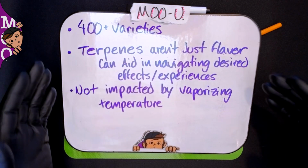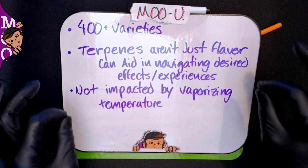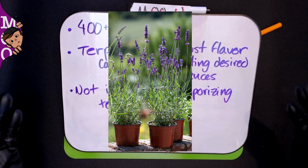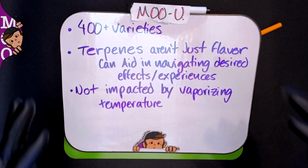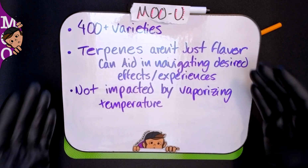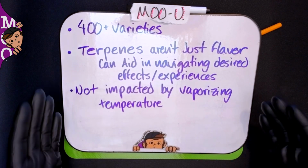And not only are they just the smell and flavor, but they really can help navigate the effect and experiences that you're looking for. And a really popular one that's an easy example is lavender. Lavender has terpenes in it, and the terpenes that are in lavender are really what gives you that relaxing effect. And that same terpene called linalool is what gives you that relaxing experience with flower, and the same thing when you put lavender in an oil burner and smell it.